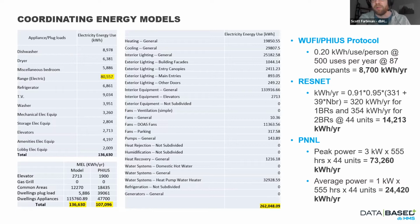And then you go into what we would do at DBHMS. We reference PNNL, which is the Pacific Northwest Laboratory. And they have a certain schedule that says there's 555 hours a year in which you're going to use this range. And this range, if it's induction or electric, whatever it is, has a peak use of 3 kilowatts. You turn that on full blast, it's pulling 3,000 watts.